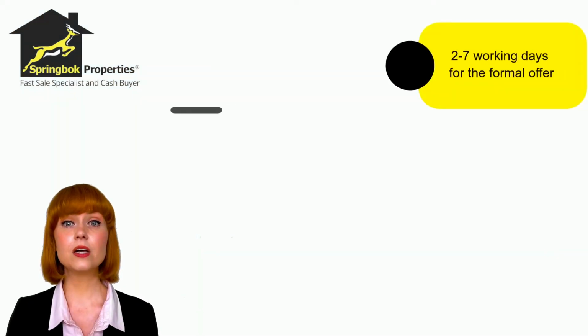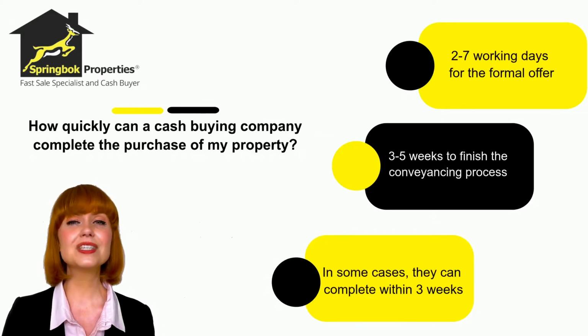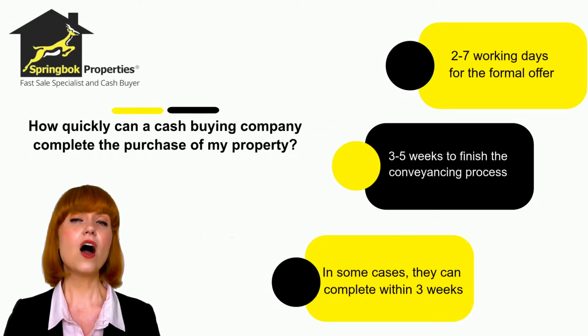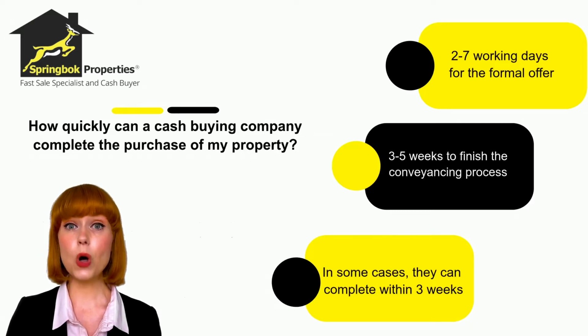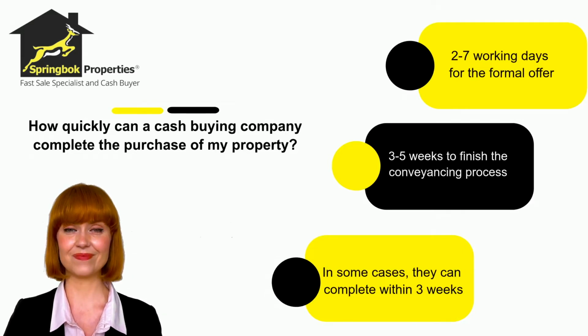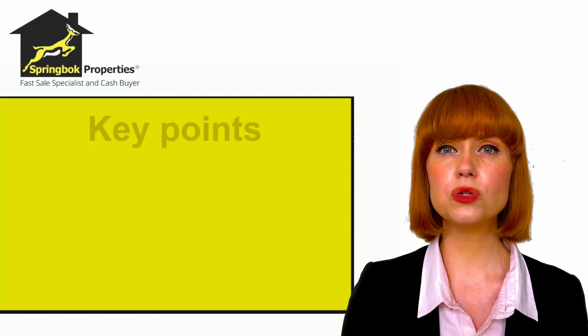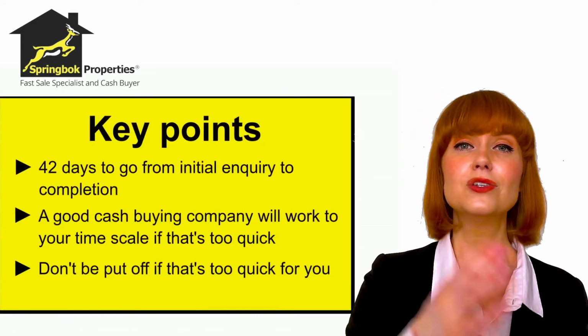A cash buying company can complete the purchase of your house very quickly. They typically take 2 to 7 working days to formalise their offer after the initial offer has been made, and it's common to take another 3 to 5 weeks to finish off the conveyancing process. In some cases, they might actually complete within 3 weeks. But in a typical scenario, it can take 4 to 6 weeks to complete, given that everything's gone smoothly. There's been no hurdles and there's been no structural issues that mean the offer needs to be reassessed. So that's about 42 days to go from initial inquiry to completion.